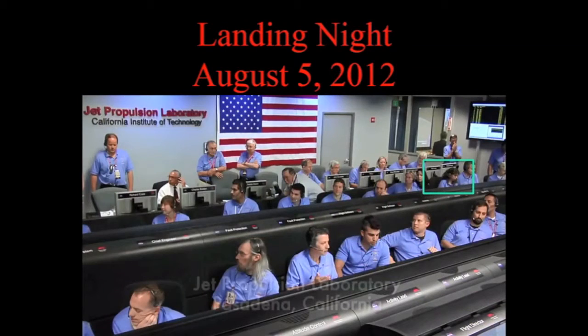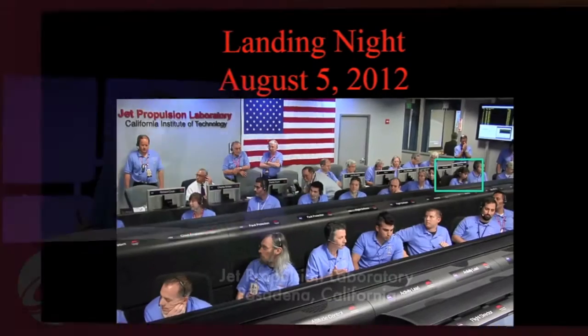And for those of you who've seen The Martian, one of the things in the movie is about how the other NASA centers are a little bit more formal than us, right? And so we made an attempt to be a little more formal and all wear the same color shirts. And we had these entire conversations before we landed about how we were going to stay in our seats and be very professional, right? And obviously with the stress of wondering whether this was going to work.